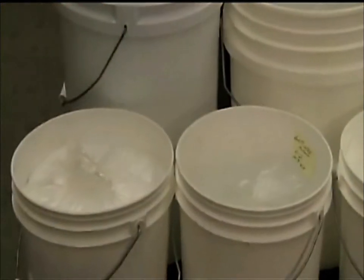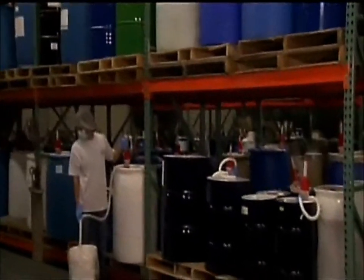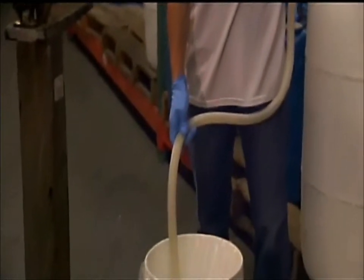So, where do we keep the hundreds of ingredients that go into BRI products? This is the ingredient warehouse. On these shelves, stacked to the ceiling, are the pure natural ingredients we use every day to make the many products enjoyed by our customers. Here, a technician is weighing out an ingredient for the intense moisture cream that we're making today.